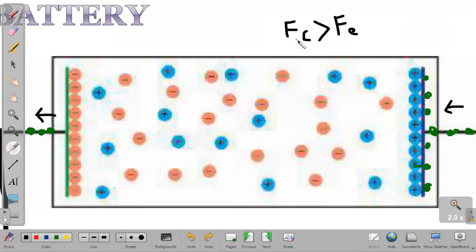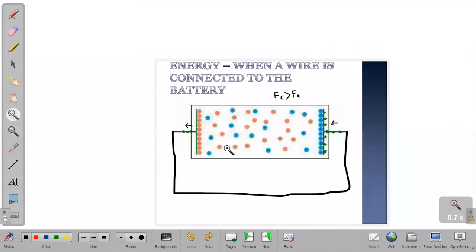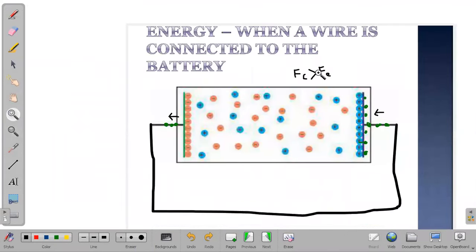But the thing is, this one will never get balanced as long as these wires are connected, because these wires are actually continuously using up the energy, right? So this chemical force will always be greater than electric force as long as this external wiring is connected. Only when you disconnect the external wiring, there is a possibility of chemical force becoming equal to the electric force. Okay, and when you say a battery is drained out, my battery is not working anymore, the reason is that all these ions just attach to the plates and there are no new ions inside. When there are no new ions, we say the battery is drained out.